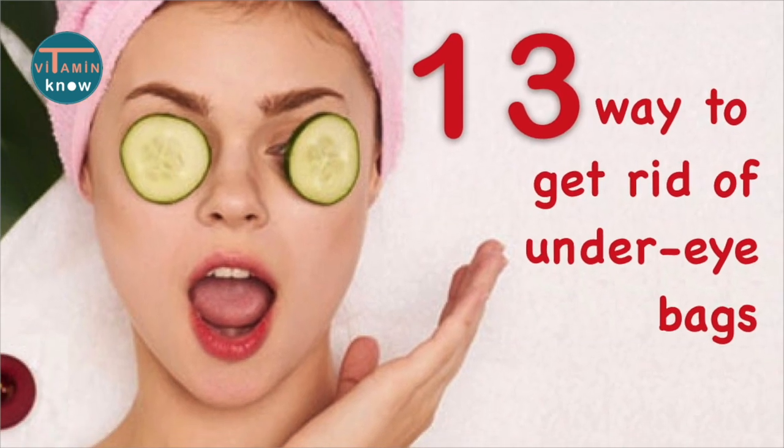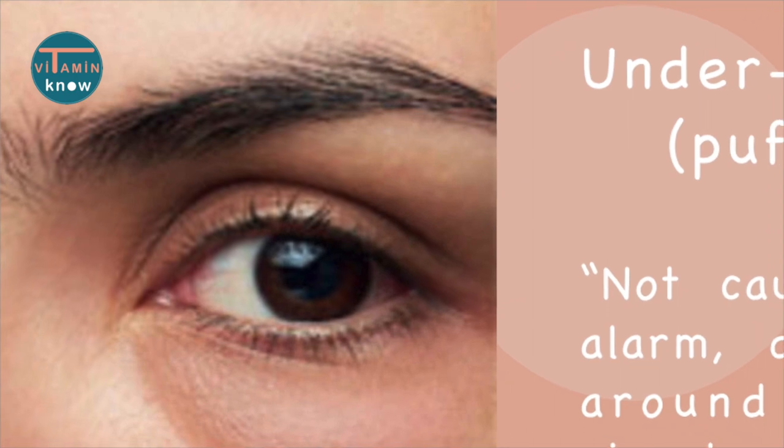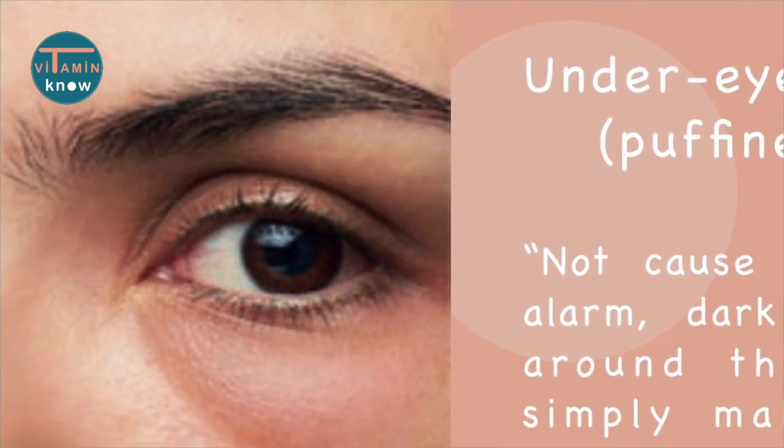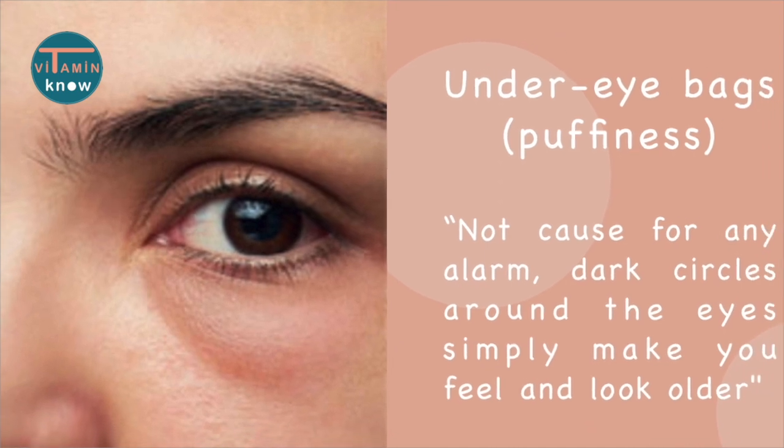Whether you are in your 20s or are a more mature adult, one important thing you may worry about is the bags under your eyes. While they typically are not cause for any alarm, dark circles around the eyes simply make you feel and look older.